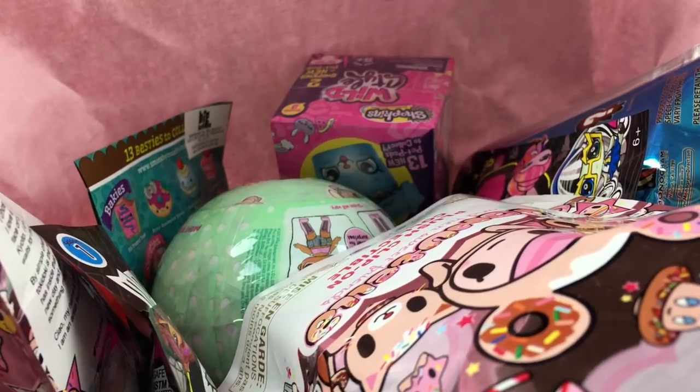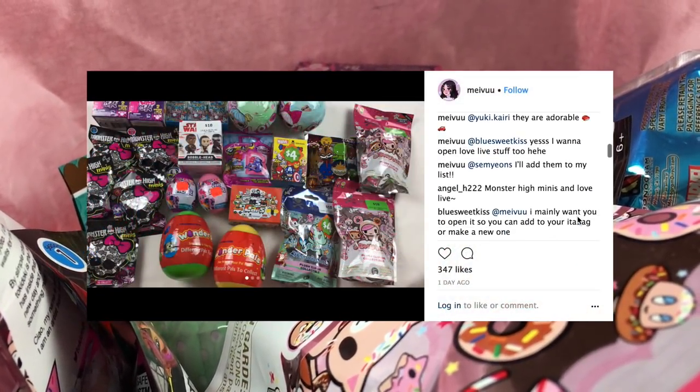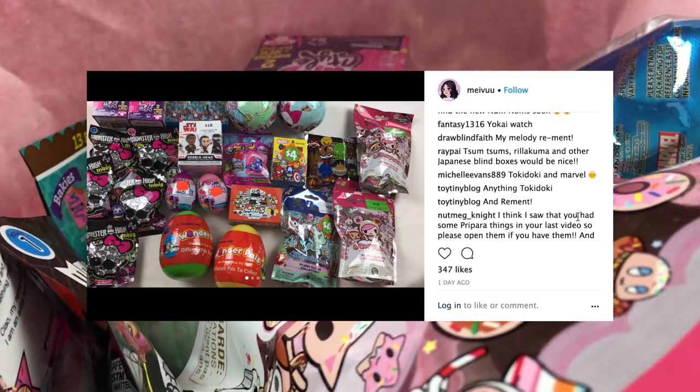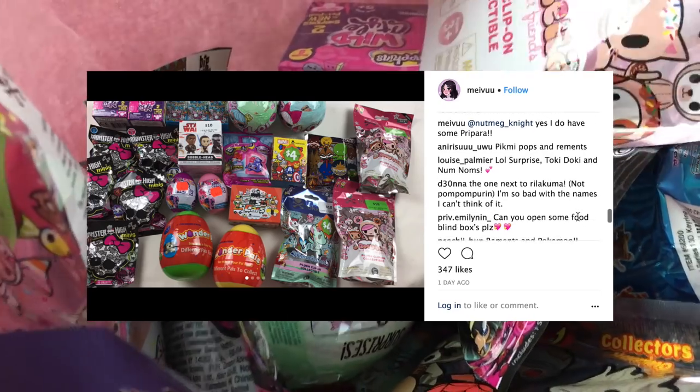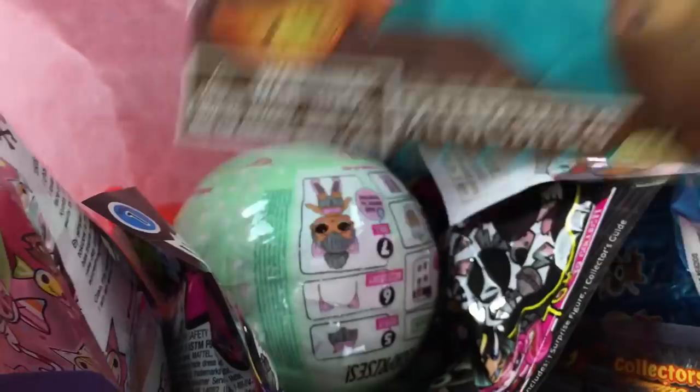So today I'll be opening up some more blind boxes and gacha capsules that you guys have requested on the photo that I posted on my Instagram and also on the last video. So let's go through and pick some out. I know some people were asking for Smooshy Mooshy, so I see one of the besties here. So we'll open one of those.